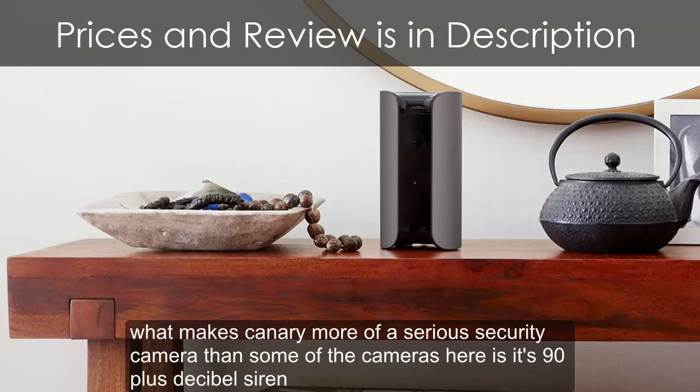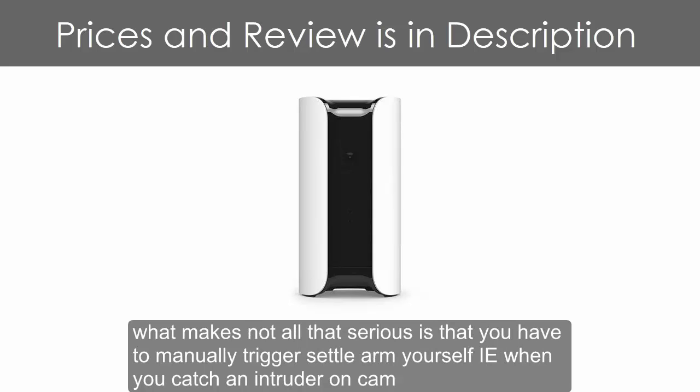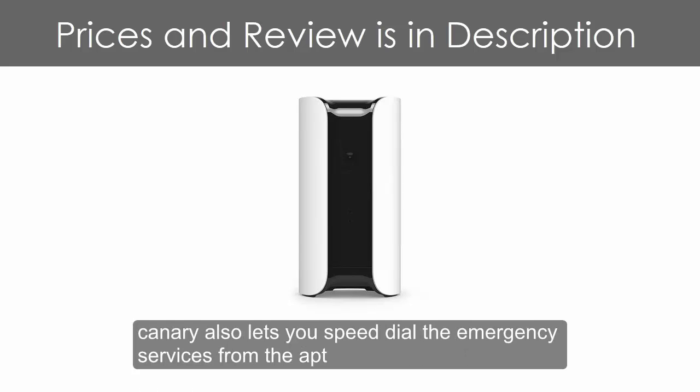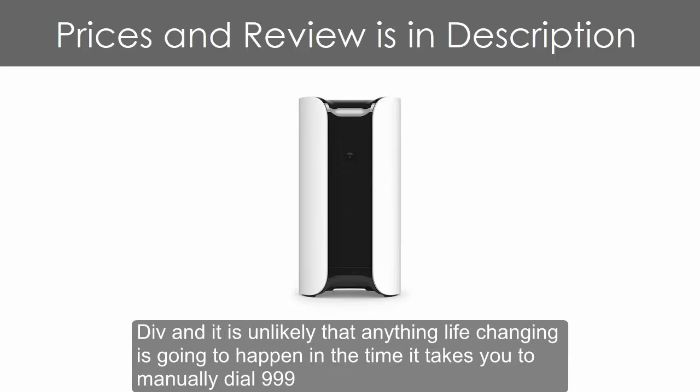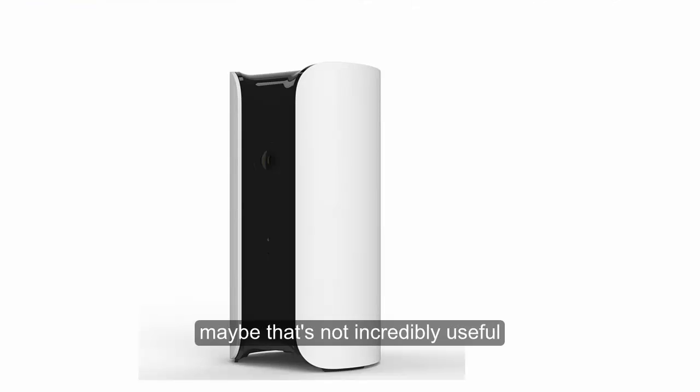What makes Canary more of a serious security camera than some of the cameras here is its 90+ decibel siren. What makes it not all that serious is that you have to manually trigger the alarm yourself, i.e., when you catch an intruder on cam. Canary also lets you speed dial the emergency services from the app. Given it is unlikely that anything life-changing is going to happen in the time it takes you to manually dial 999, maybe that's not incredibly useful.